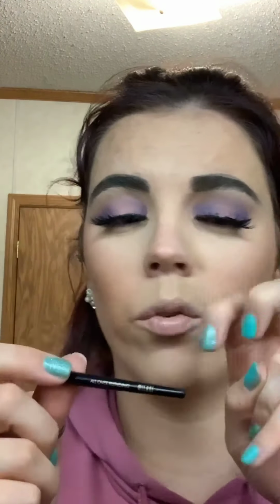Now, next thing, I'm gonna go in with my highlighter, and my favorite highlighting brush, the only brush I've used for highlight since I found it, is Milani's technically all over blending brush, but no girl, I use it for highlighter. It's the best. But before I put my highlighter on, I set my face so that my highlighter really beams. So we're gonna go with Urban Decay's All Nighter setting spray. I love this stuff. This is also another fave because it has the perfect mist to it, and it smells good too. It's a nice clean smell, you know? And I'm big on that.